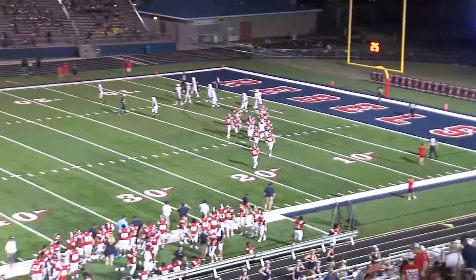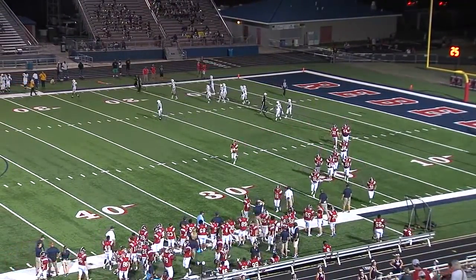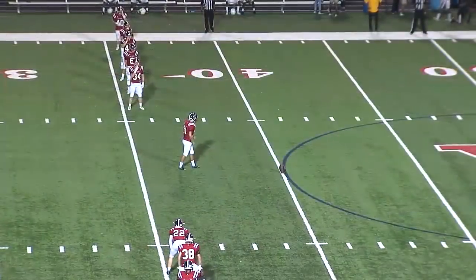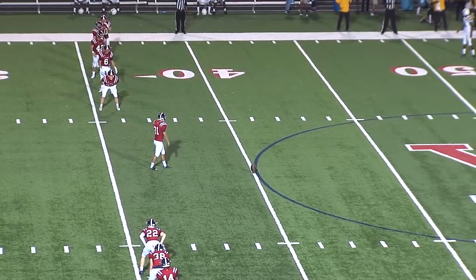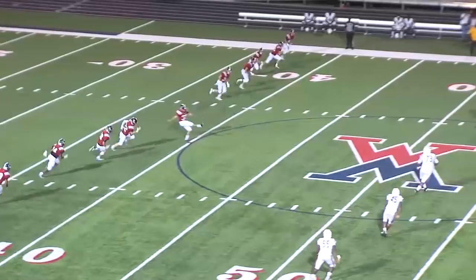Reese Altman with the extra point. Rebels lead 49-14, 11:55 left to go in the ball game. Fourth quarter brought to you by Home Improvement Outlet. West Monroe brought in Common and Wright on that touchdown, and it was Wright's 4th touchdown of the evening.